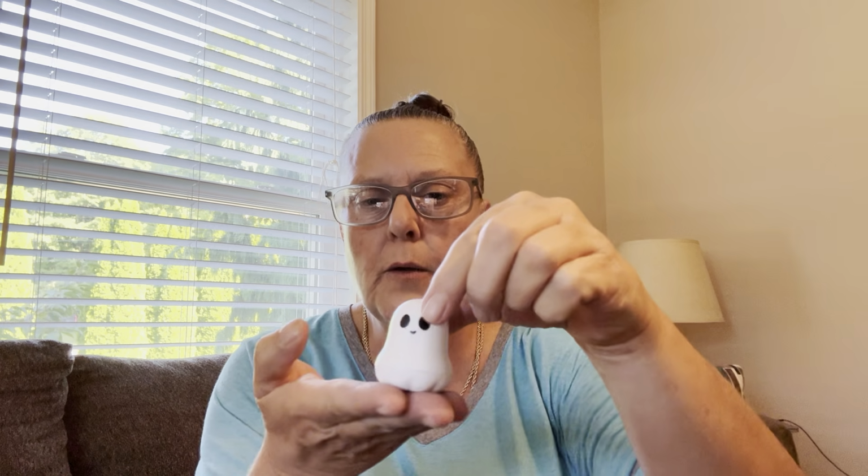But again, if you're doing tiered trays or any kind of decor, and say you're doing a tabletop, a fireplace, the mantle on a fireplace, on your desk, because they're flat, they will sit by themselves. These guys are too cute. Too cute. All right, now, they had some new containers that I hadn't seen when I was there last time.